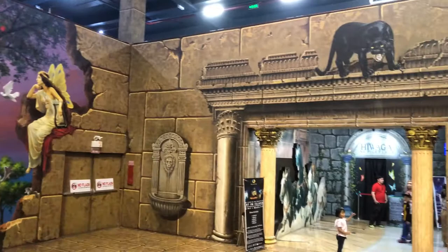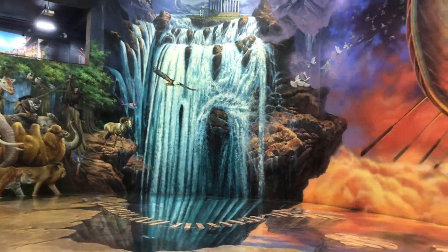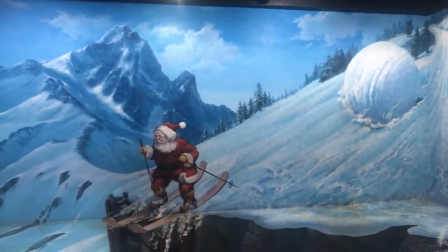Okay, I'm starting to feel like this is worth the 500 pesos. Keep walking. Hey, I'm gonna be honest. This place is actually kind of fun because everything's 3D. It's making me feel kind of like a young person. I really feel like I'm young. Oh, look at this one. Santa Claus taking a ride.